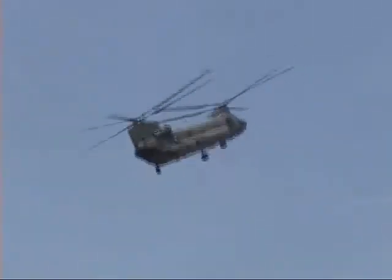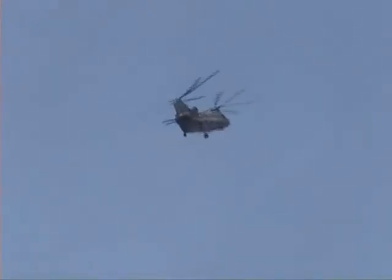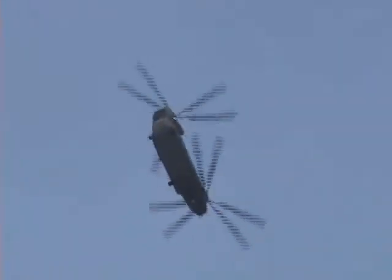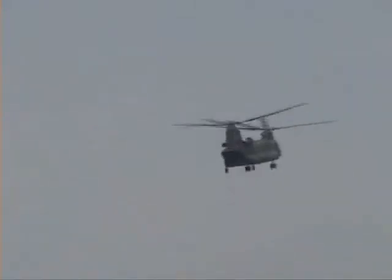Now this is Rich's favourite manoeuvre. He calls it the roller coaster. You see him climbing up just as the speed bleeds off. Nose comes down, tail comes up and he rolls down the other side. Just like going over the top in a roller coaster. But Rich likes it so much, he's going to do it again.